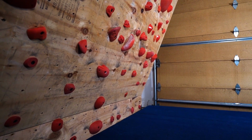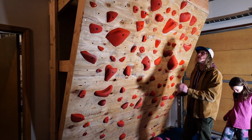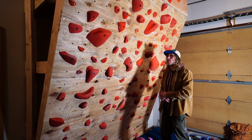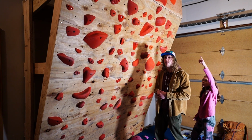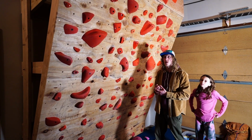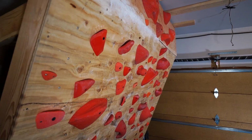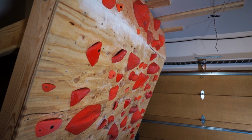So we have an 8-foot section of 20-degree overhang with a 1-foot kicker, and then it goes back into vert at the top, just to have some variety of angle change, put better finish holds up there. Maybe some of the worst holds that Tony has in his inventory can go on this wall, and especially on the top section here.